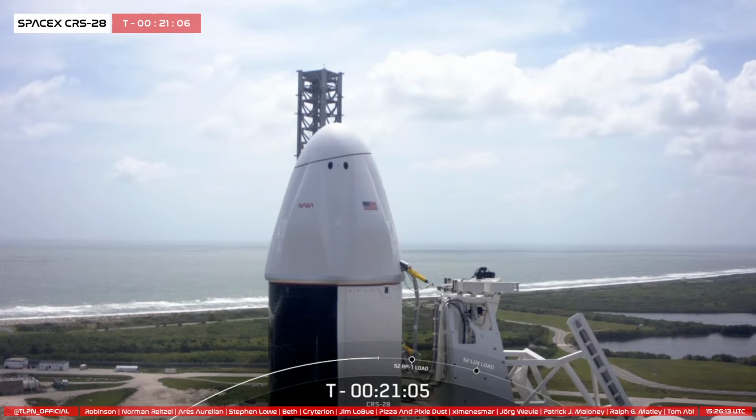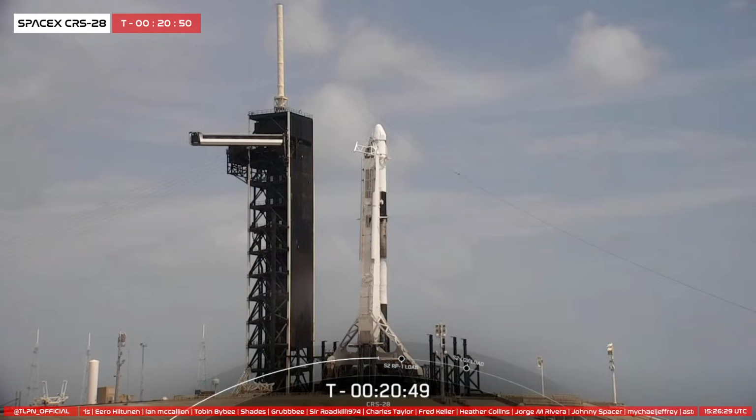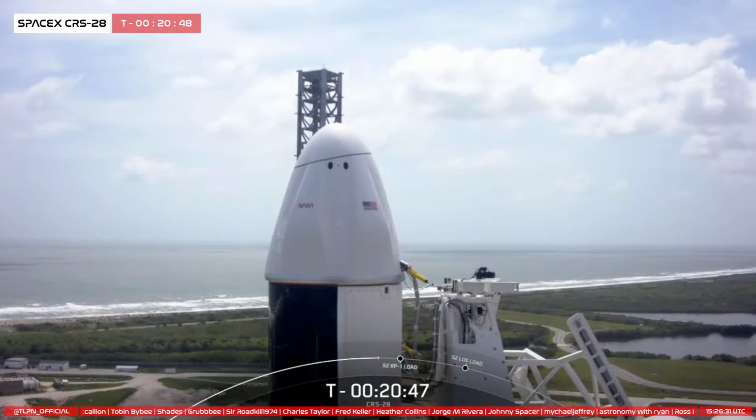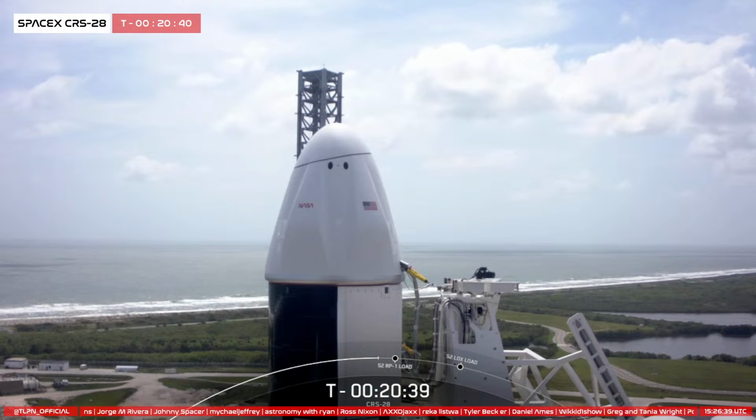Good morning and welcome to live coverage of the CRS-28 launch. I'm NASA's Jasmine Hopkins. Fueling of the Falcon 9 began about 15 minutes ago, and we're counting down to an instantaneous launch at 11:47 a.m. Eastern Time. This mission will deliver about 7,000 pounds of science, supplies, and equipment to the space station. And these missions help NASA and our partners continue research to better our life right here on Earth and help us as we explore deep space.